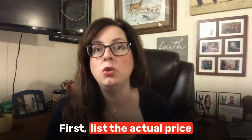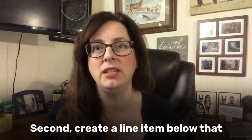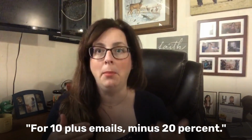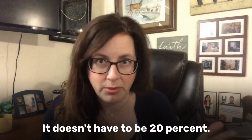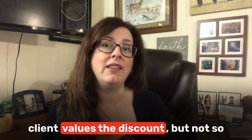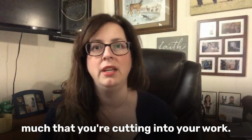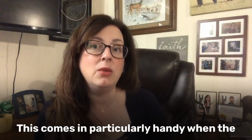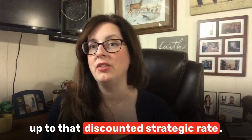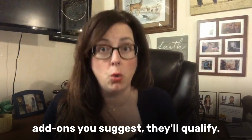First, list the actual price for that email sequence. Second, create a line item below that deliverable that clearly states bulk rate for 10 plus emails minus 20%. It doesn't have to be 20%. I'm just using that as an example. You want it to be enough that the client values the discount, but not so much that you're cutting into your work. This comes in particularly handy when the deliverables they requested don't quite get them up to that discounted strategic rate, but if they add any of the add-ons you suggest, they'll qualify.